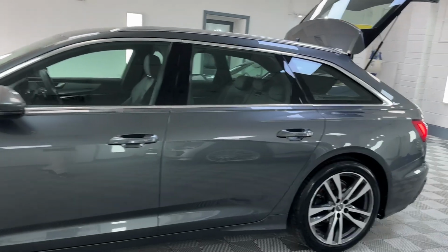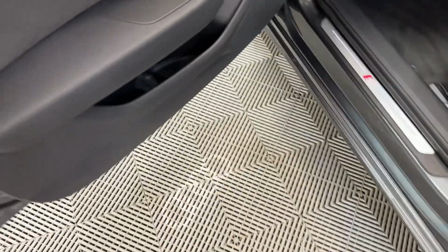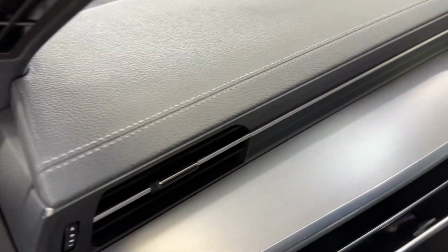Daytona grey. You can see it's got the upgraded alloy wheels. The car's lovely, really, really lovely. They're great cars, these. Got the Audi puddle lights there. Nice with the contrast in stitching. And on the dash, etc.